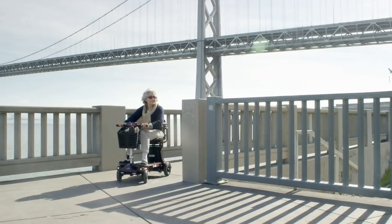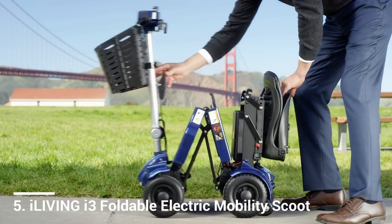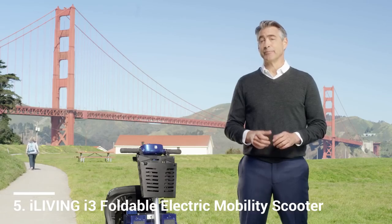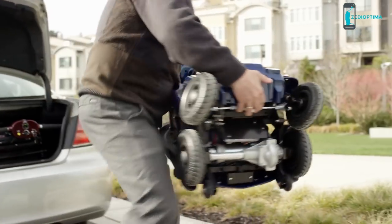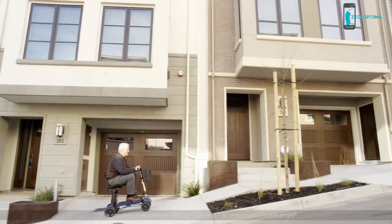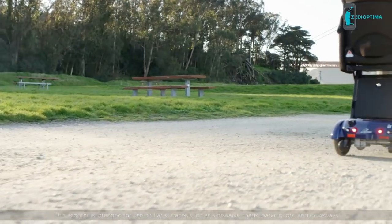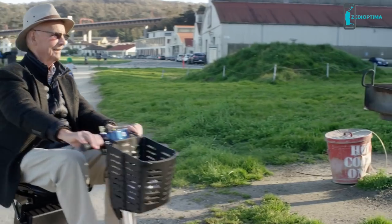When it comes to mobility solutions, iLiving is your number one choice in foldable scooters. Mobility travel looks effortless with this machine. It's made to be a fun, easy experience. Yes, it's compact and lightweight. Yes, its versatility will allow it to go anywhere you want to go, like your favorite park or even rough terrain. But let's get into the details of the i3 and why I find it truly amazing.